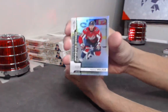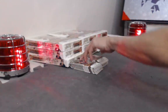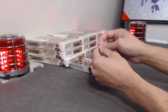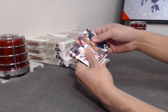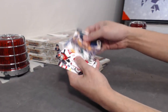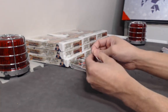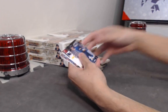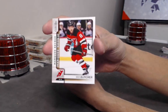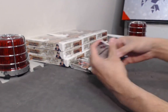Nathan Walker, Rainbow. And looks like an all base pack. It's weird because a lot of these boxes have these double hits, and I'm surprised they don't just move one over. Will Butcher. Yeah, put them into the base packs where it doesn't look as bad.